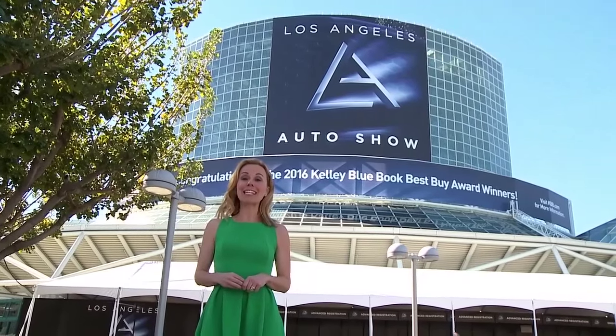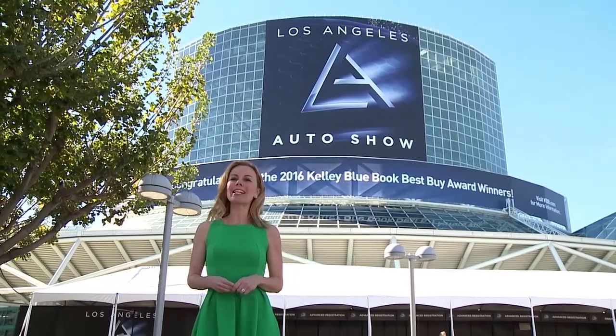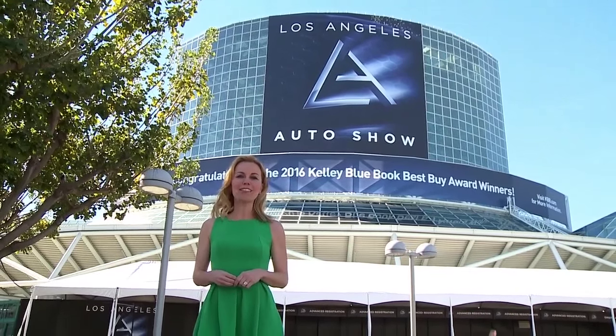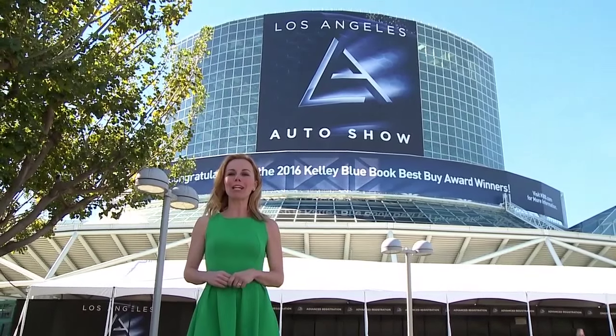The show was founded in 1907 at Morley's Skating Rink. I have no idea where that is, but 99 vehicles were on display from 46 manufacturers. 3,000 attendees paid only 50 cents for the price of admission. The show celebrated its 100th anniversary in 2006, and the spotlight continues to shine on the biggest car buying market in the country. We're now inside the Los Angeles Convention Center, where you might recognize this atrium.